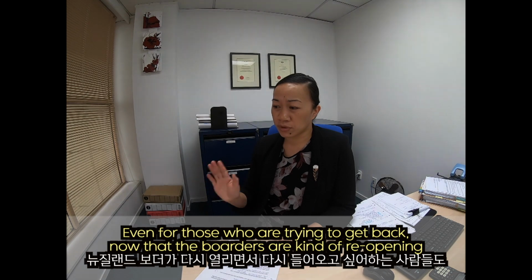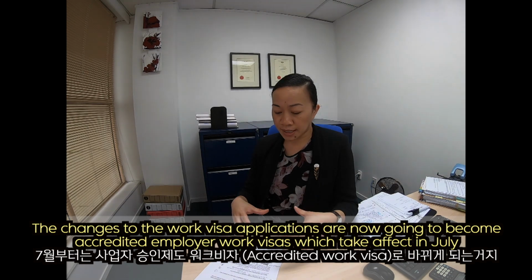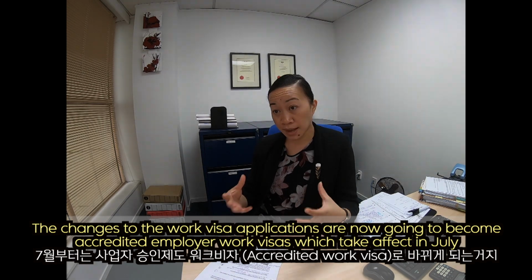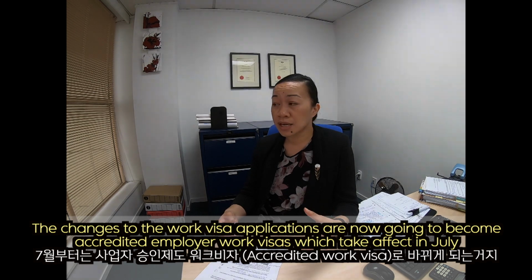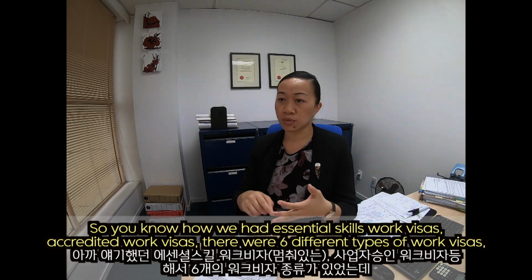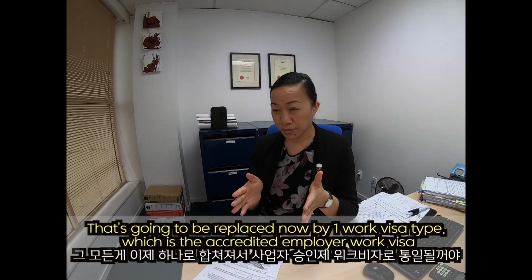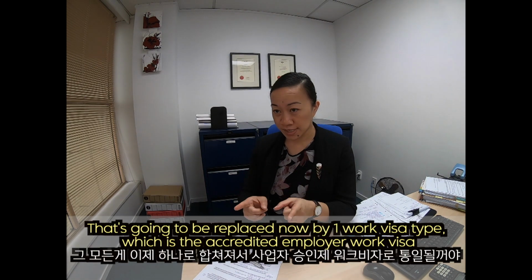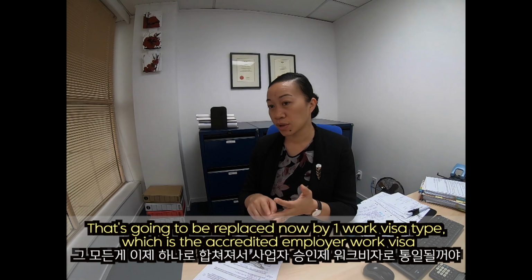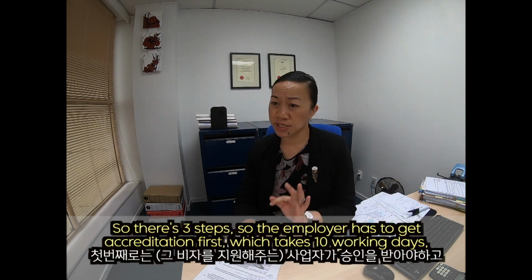Then even for those who are trying to get back now that the borders are reopening, the work visa applications are going to become accredited employer work visas, which take effect in July. You know how we had essential skills work visas, accredited work visas. There were 6 different types of work visas. That's going to be replaced now by one work visa type, which is the accredited employer work visa, and that takes place in July. So there's 3 steps.